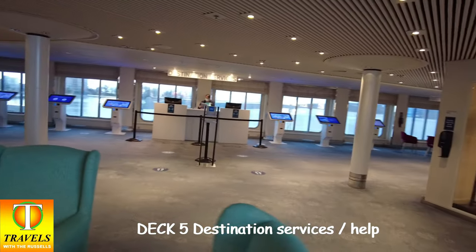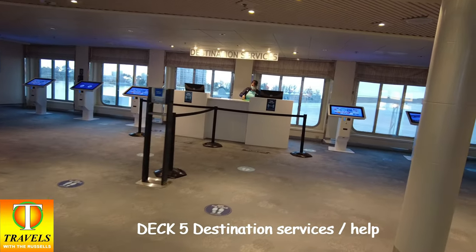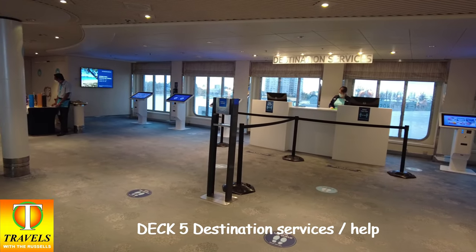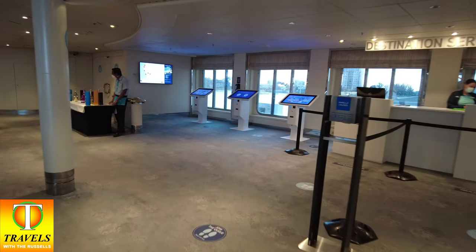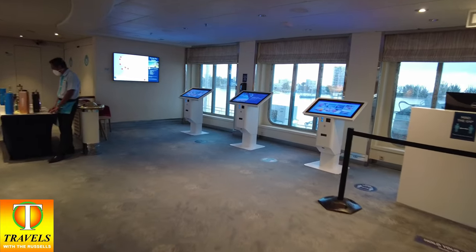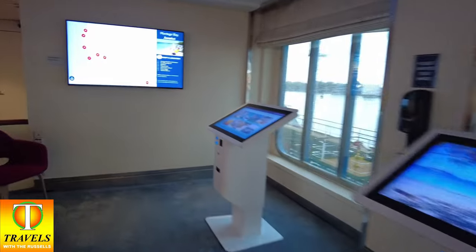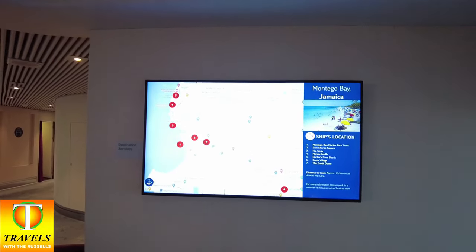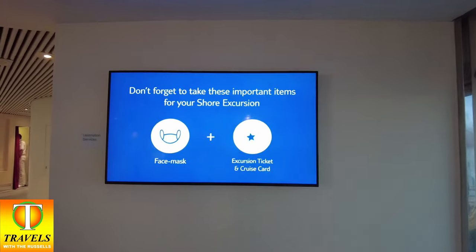Destination services over here. This is where you would come if you had any questions about the port you're going to or arriving into, if you wanted to book any trips with a human rather than doing it on an app. Also, you can see, for instance, as I said earlier, we're in Montego Bay. You can actually download maps and things onto your phone through the Navigator app, or if you're not so technical, you could just take a photograph.